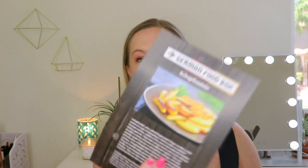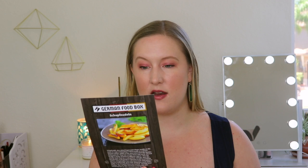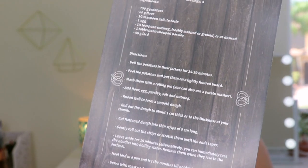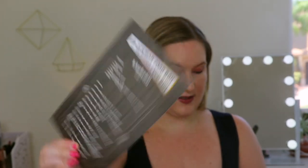And it actually looks really good in that picture. I love potatoes. So let's look at the recipe. So it says servings for. The ingredients: you need 750 grams of potatoes, 60 grams flour, half a teaspoon of salt to taste, 1 egg, 1/4 teaspoon nutmeg, and then 1 tablespoon of chopped parsley and 50 grams of lard, and then it gives you the directions on how to do that. Awesome. So cool. So we got the recipe, and now let's get into everything else.